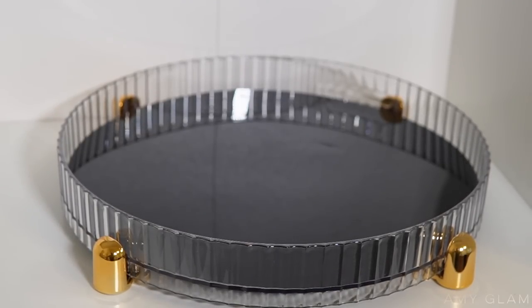I am finally getting settled in. I am back. I'm super excited and happy and just thrilled to start filming again. So what better way to get back to filming than with a perfume tray?